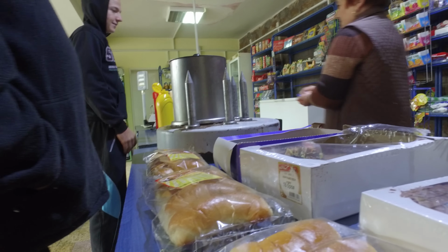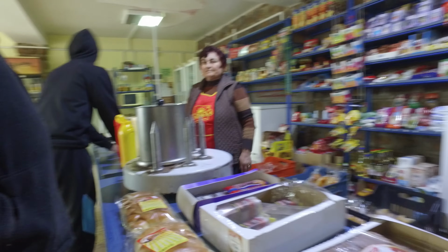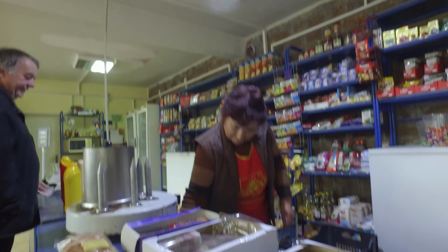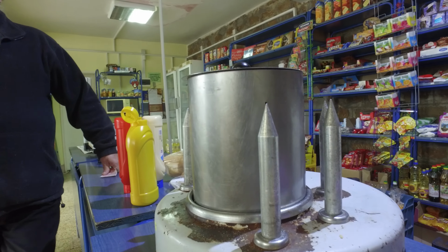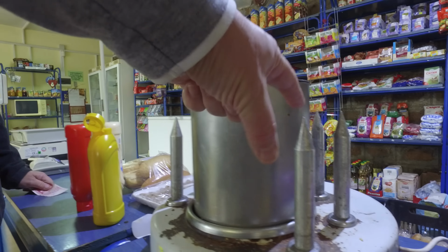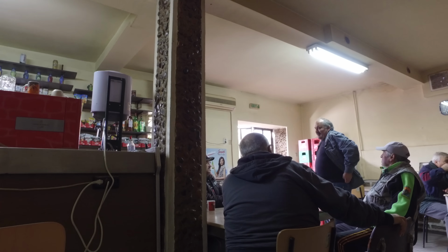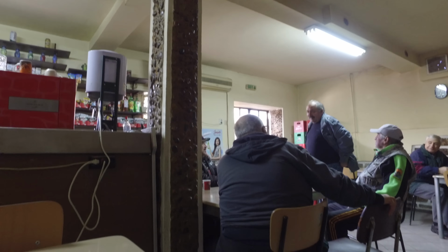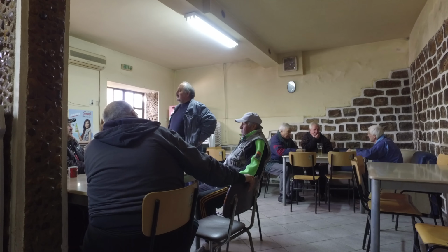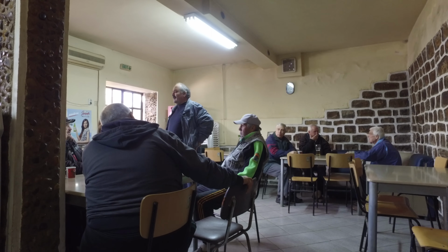There is a cafe next door to the shop, but it only serves drinks, so you come into the shop, you buy yourself your food of whatever snack you want, and there is a machine for doing hot dogs or some such thing. It looks like a machine of torture to me. And this is where we came every morning to sit with the locals and enjoy their company.